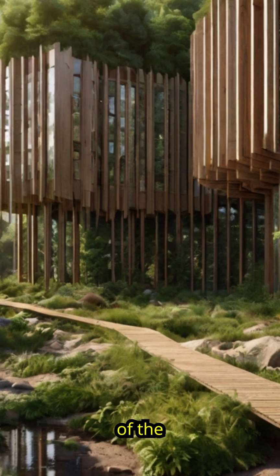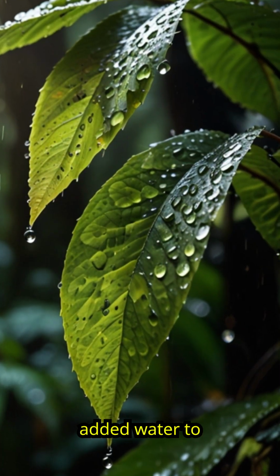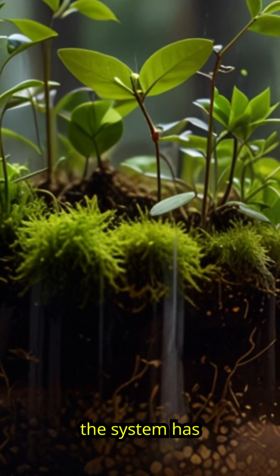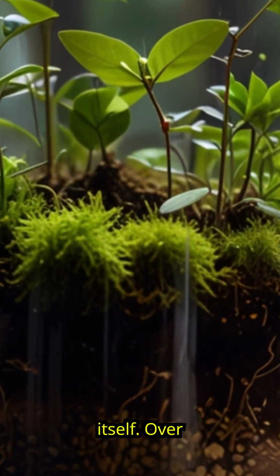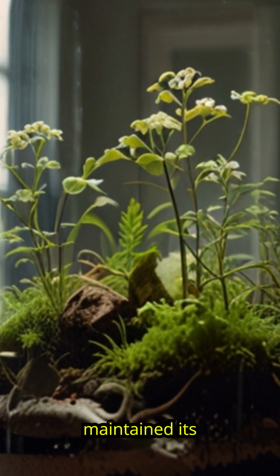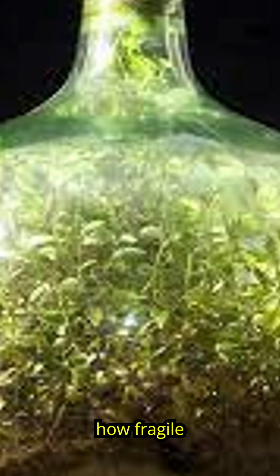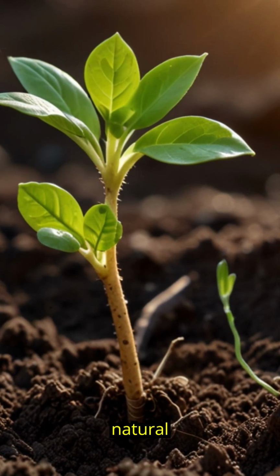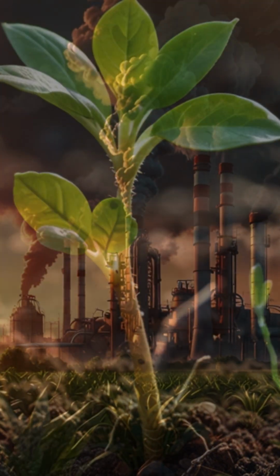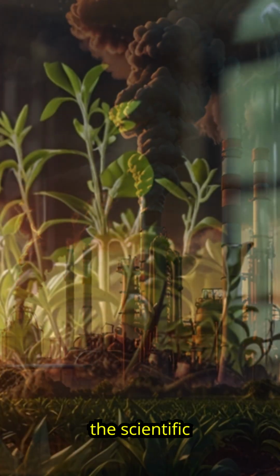What was the result of the experiment? In 1972, Latimer added water to the container for the last time, and since then, the system has sustained itself. Over the years, the plant grew, died, sprouted again, and maintained its balance. This experiment demonstrates how fragile yet resilient natural ecosystems can be. Even today, this small ecosystem continues to attract great interest in the scientific community.